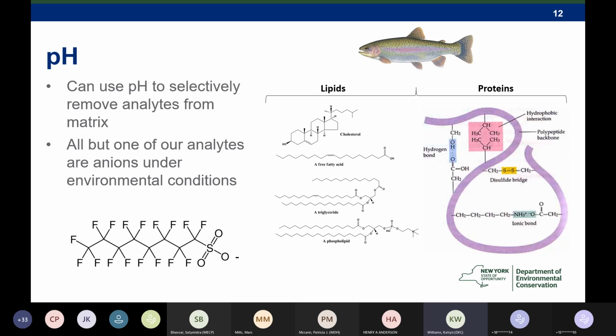I also want to briefly mention pH. As analytical chemists, we look for any ways that we can to manipulate the sample to remove just the analyte and only the analyte as much as possible, while keeping every other component of your sample in the sample. And pH is one way to do that. We are lucky enough that, at least for our current compound list, all but one compound have a negative charge under environmental conditions, because the hydrogens on their certain functional groups are so willing to be donated that the compounds themselves become anions.